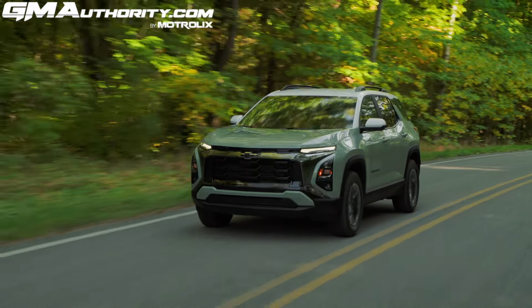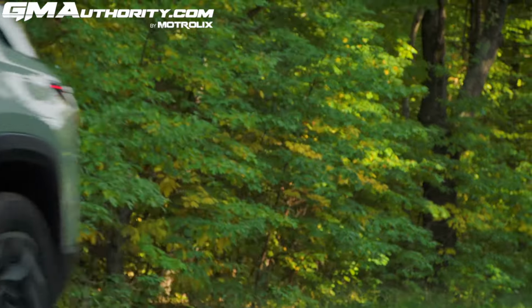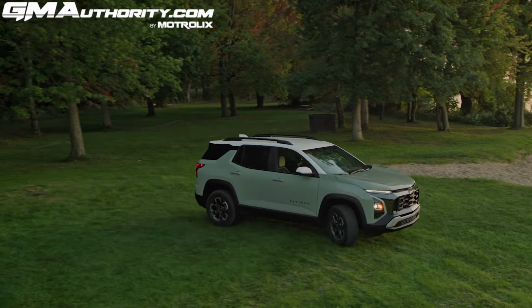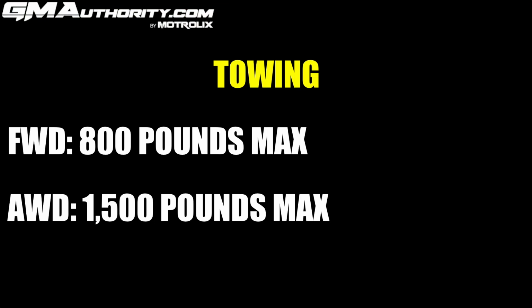Engineers also tell me that they overhauled the chassis and suspension tuning to deliver a smoother, more compliant, and more comfortable ride. Towing is rated at a maximum of 1,500 pounds, but that's only for all-wheel drive models. The front-wheel drive models are rated at an 800-pound maximum as far as towing is concerned.